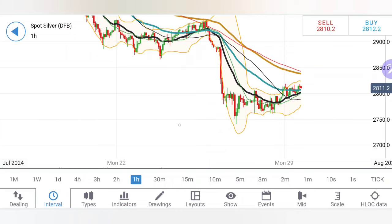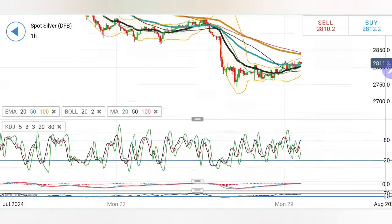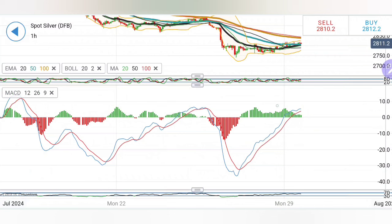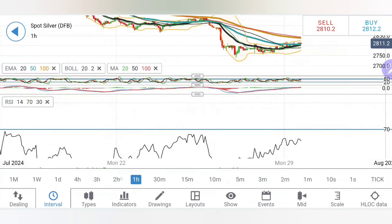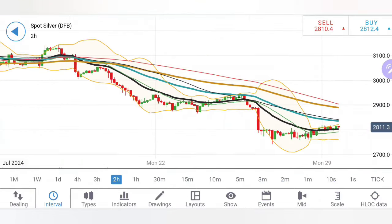And if it breaks beyond 2850, stay bullish for 2875, 2880, and 2900. Stochastic rising, MACD has retraced. Look at this. See, the rise is gradual, the drop is sharp. The rise is gradual, it can drop again, and it could be sharp as well. RSI flat. So right now I will not say that it has turned bullish.